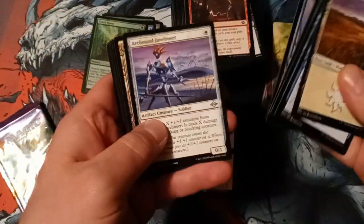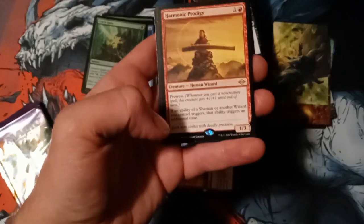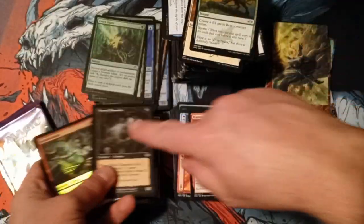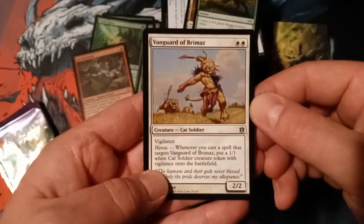Alright. Chatter squirrely thing. Whoop. And another little guy from that movie that we talked about. Alright, hunting pack. Got the Nested Shambler, that's what it's called. A foil thingy and a Theros card for the set card. Swing and a miss. That's alright.